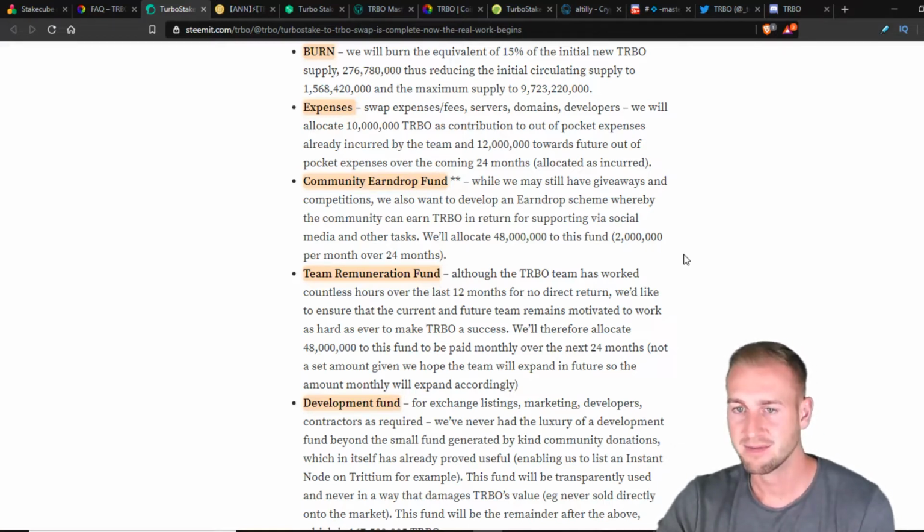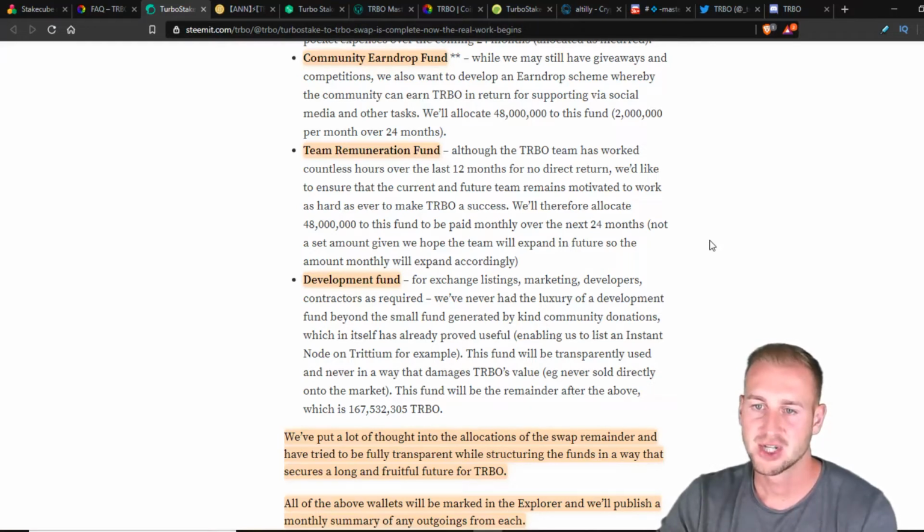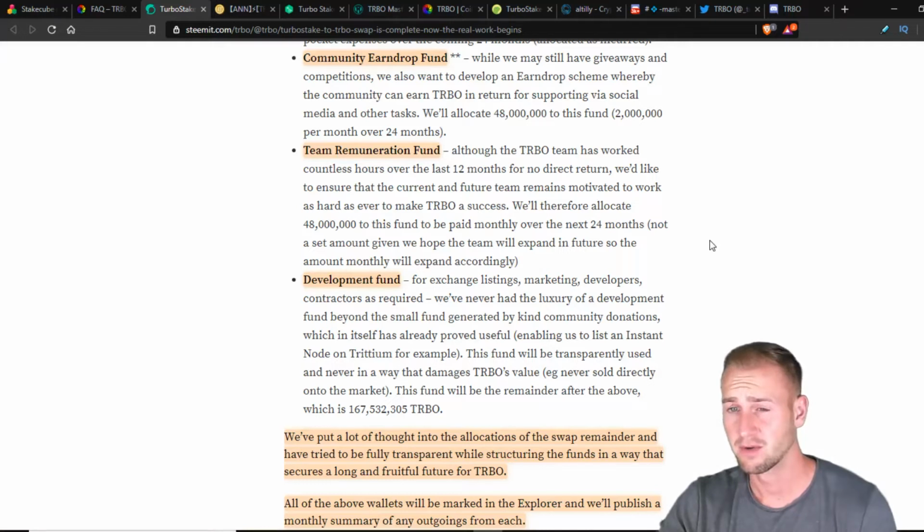So we can get involved with social tasks and things as community members and earn some free coins. And this is a recurring theme for this coin. It's all about tasks and rewards, and you can get paid for obviously committing some of your spare time to this coin. Team Remuneration Fund, so there will be an allocation of 48 million to this fund to be paid monthly over the next 24 months.